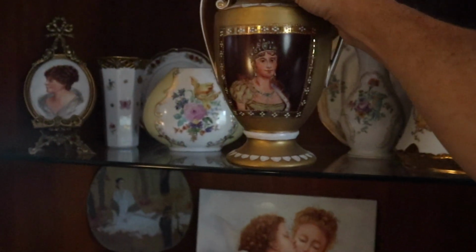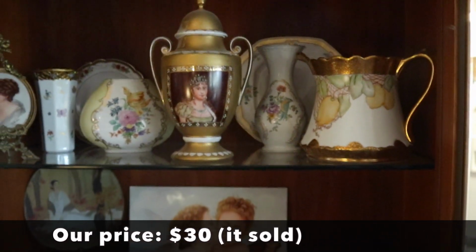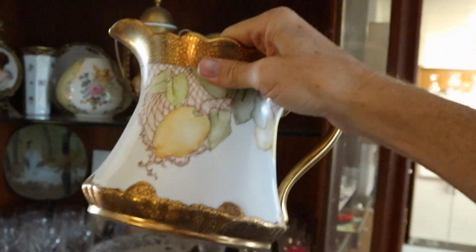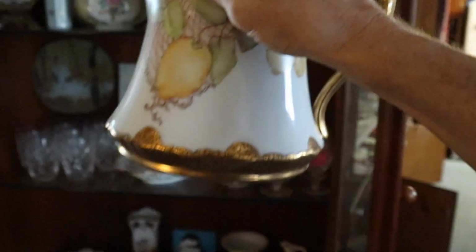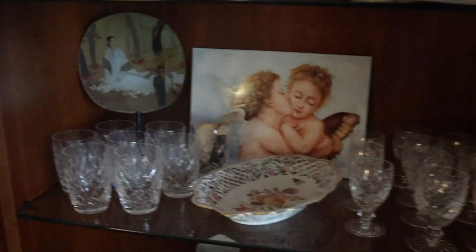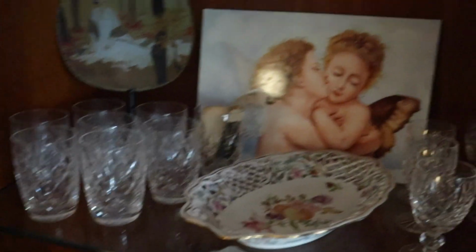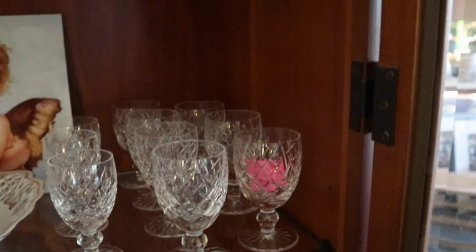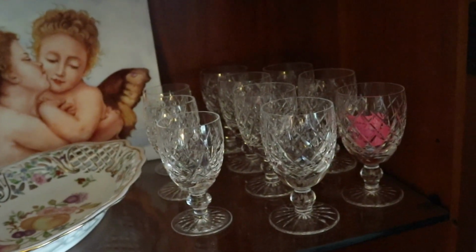$90 is what she was asking for it. She used to do shows, and so she would actually take these things to shows and sell them herself. And this looks rather like a cider pitcher, but the clue is the lemons. This would have been made for lemonade. But then we also have a whole shelf of Waterford crystal in nice patterns. This is the Donegal pattern. And it even has the original pamphlet on how to take care of it. So that's kind of neat.